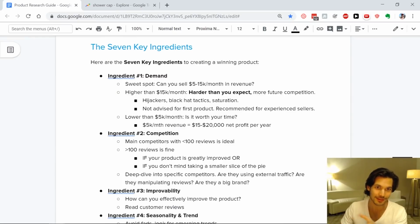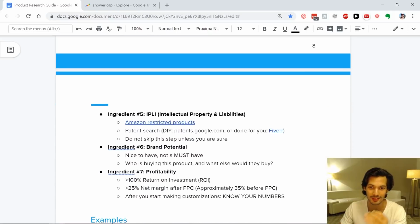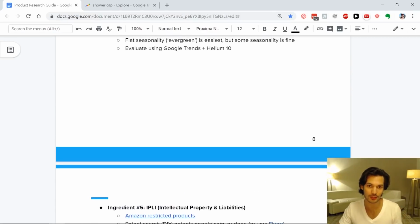So those are the 7 ingredients covered for this particular product. Obviously there is still further work to do, and that's to be expected. This is a process that's going to take you days or weeks to actually go through, to start talking to suppliers, to start really nutting down those risks and reducing them as much as possible, and deciding whether at the end of it you're really going to go ahead with that product.